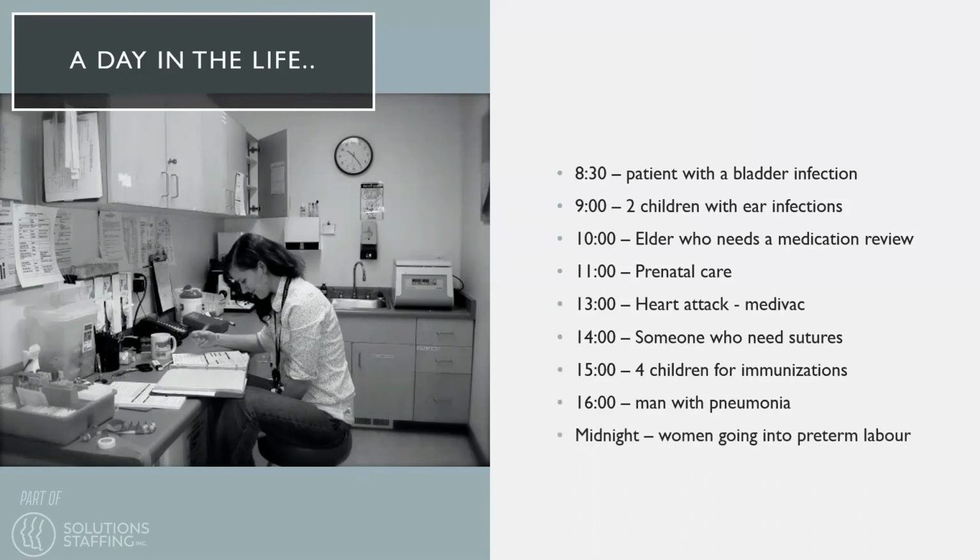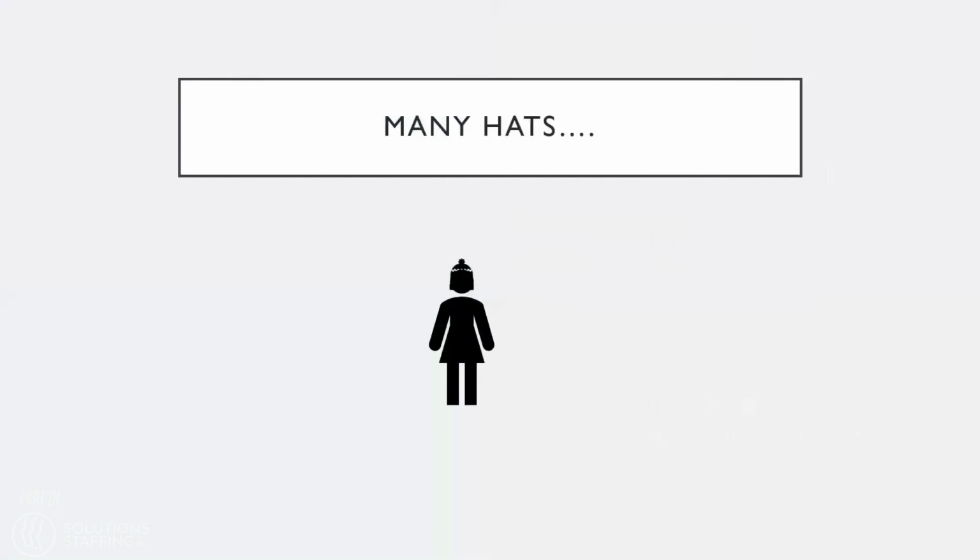If you do that, you go home, you're on call, and at midnight, you get a call from a woman who is going into preterm labor. So I've certainly had days like this. Linda, I imagine you have as well. Yes. So this just gives you a bit of a snapshot of the variety of things that you might see in any given day.